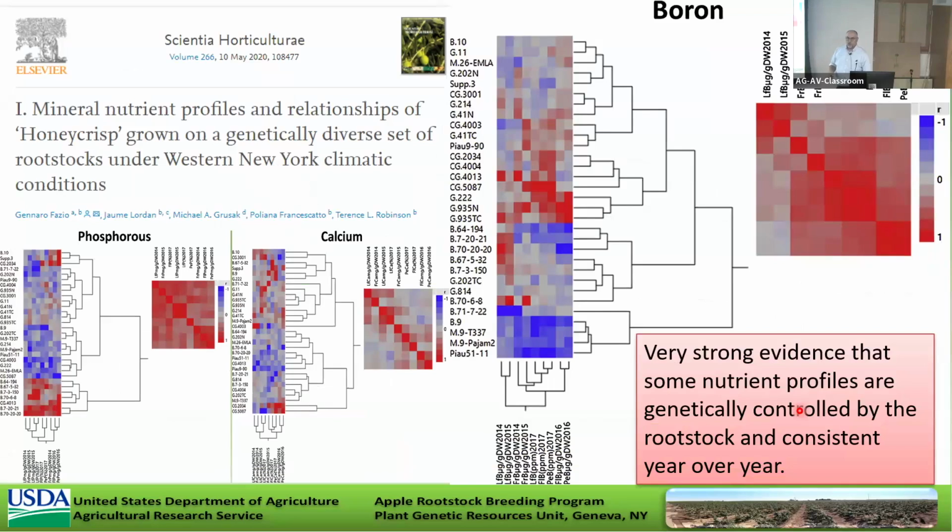Something else that we noticed in the past, I think we started this research back in 2009, 2010, where we said, let's look at how these rootstocks are affecting our scions in terms of nutrient levels. And one of the things that we found, and it's strongly genetically inherited, is that some of our rootstocks will consistently increase the concentration of boron in the scion.